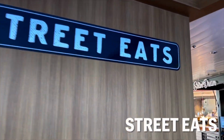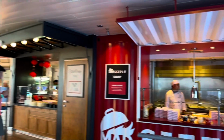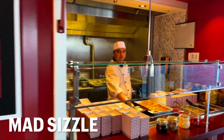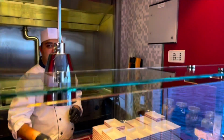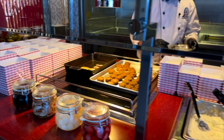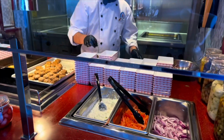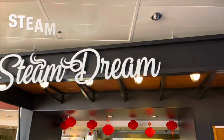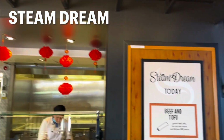And here at the Lido we have so many food options, and the Street Eats is no different. We have the Mad Sizzle, where you can grab your kebabs and have a bite of something different. We have Steam Dream, where you can grab some beef and tofu.